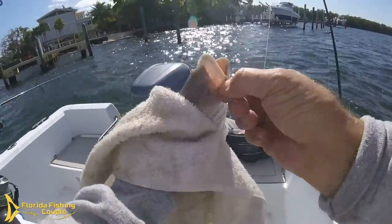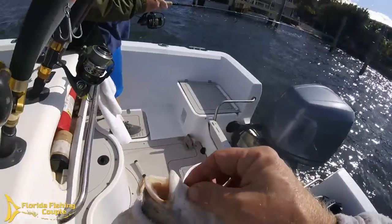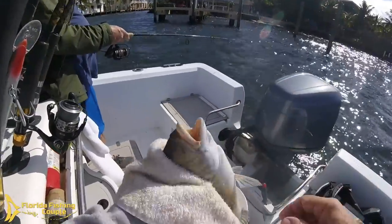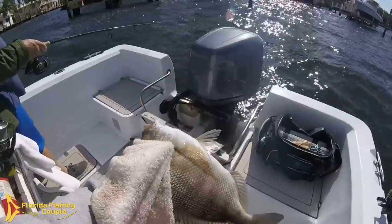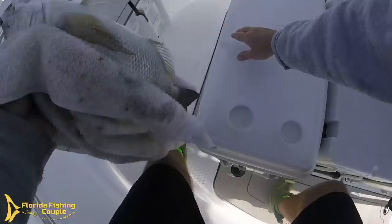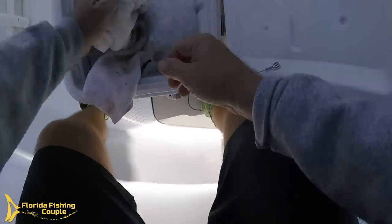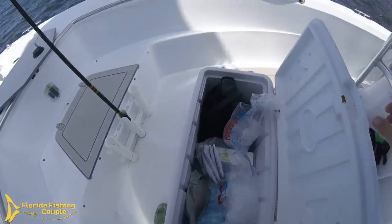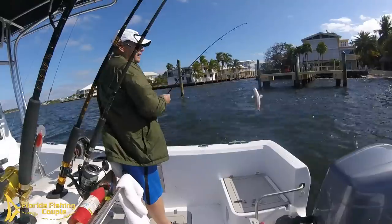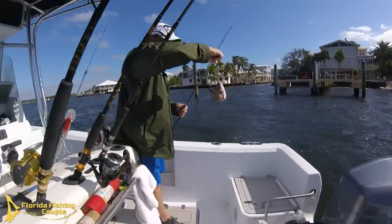We got teeth like almost like a sheep's head. Look at those teeth he's got. So they're made for mollusks, right? And shrimp and that kind of stuff. Pretty fish though. All right, well, you're going in the cooler, my friend. Oh yeah, he's a pretty one, good one. These guys are pretty ferocious today. Hungry and ferocious.